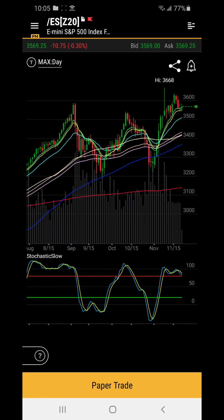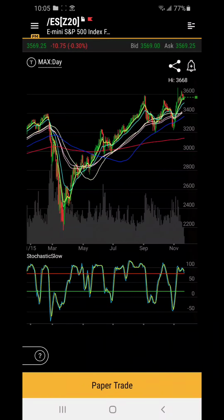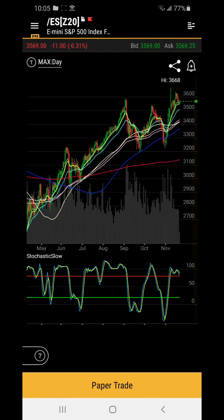And people can get sick just from worrying. Anyways, my point is, if you went and bought then, look what the market did. It hit a high of 36.68. Now it's a little bit lower, and we're thinking it's going to go to the bottom of this trend.